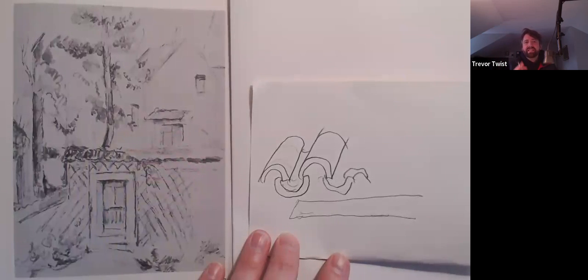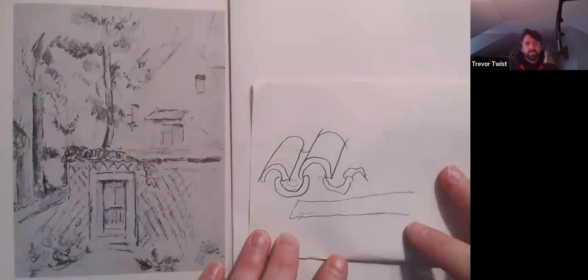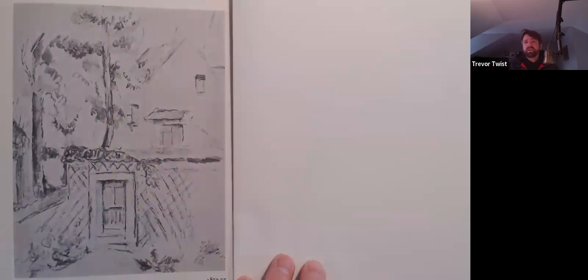So the drawing is abbreviated so that the colors can be elevated. And I think that's a very common understanding of Cezanne. We don't have a whole lot of time, so that's why I think it's going to be nice.